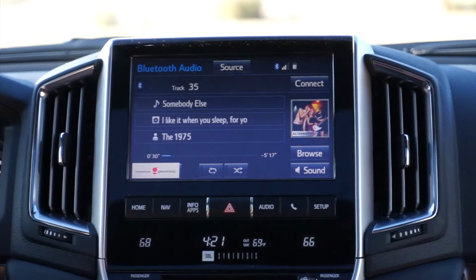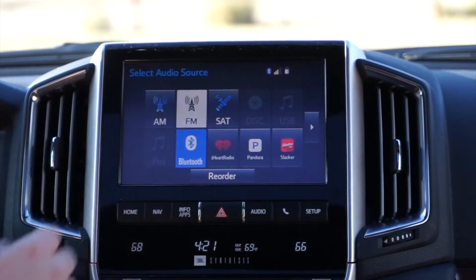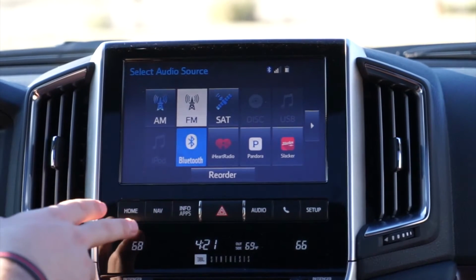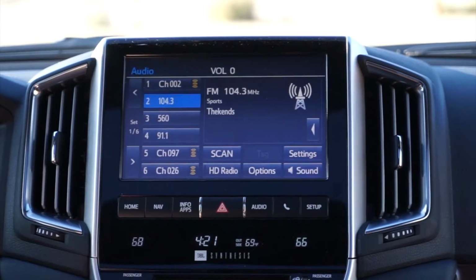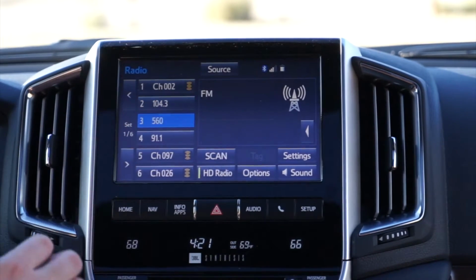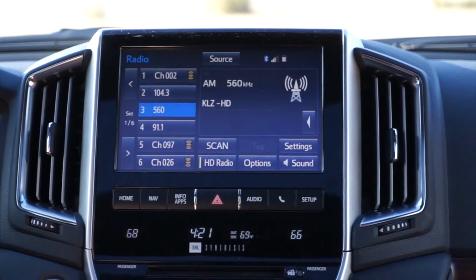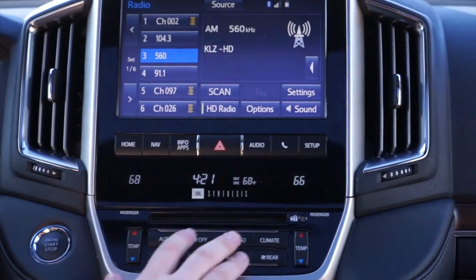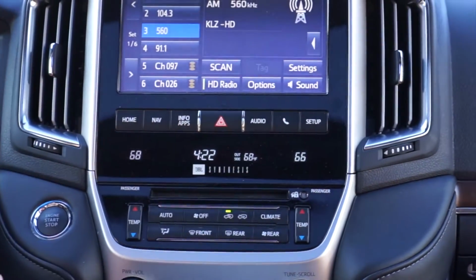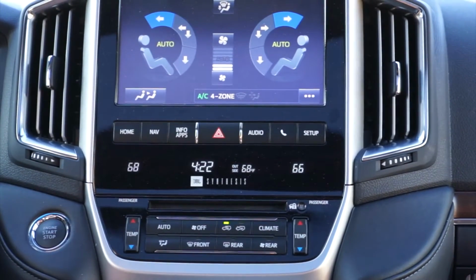The audio, then again, this nice JBL system works really, really fantastic. It's a breeze to use. You have iHeartRadio, Pandora. Oh, I apologize about that. Nice iHeartRadio system. Again, the Entune system we've become accustomed to using. Dual climate control right here. The ability to control most of your controls right through here. If you want to get more in depth, you just hit the climate button. You can get more in depth right there.